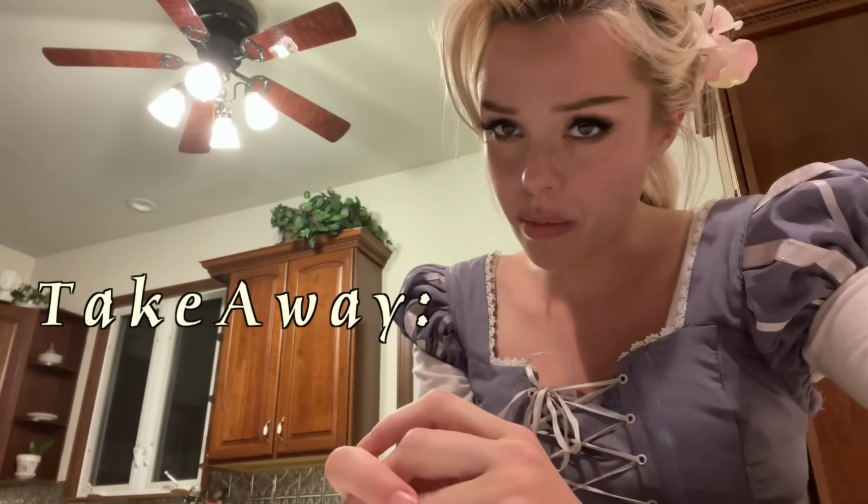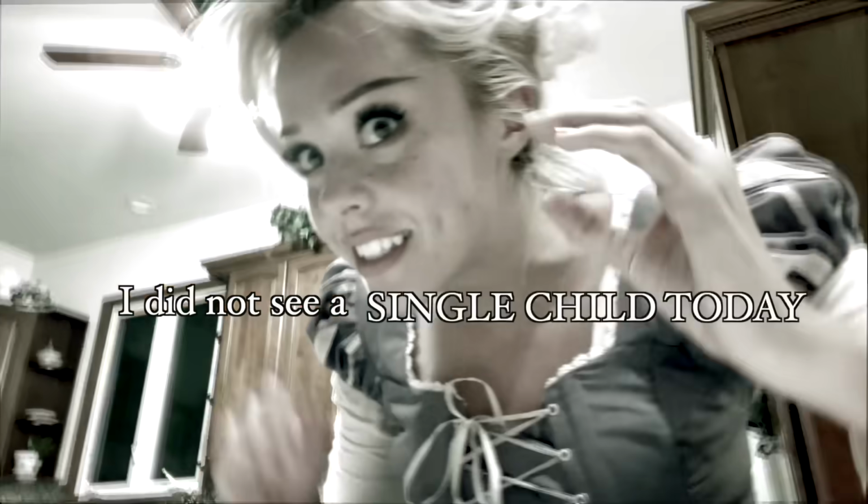So what was the takeaway from today? Well, Rapunzel is, I guess, not the most recognizable. I suppose the 4 extra feet of hair didn't give much away because one person asked if I was supposed to be the girl from Little House on the Prairie. And of course, by girl, I mean grown woman, because I did not see a single child today. There were tons of people, but no children anywhere.